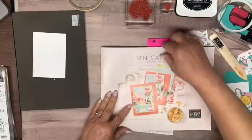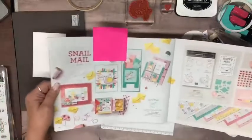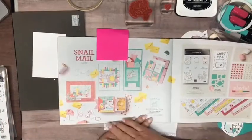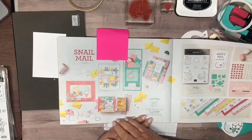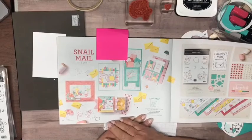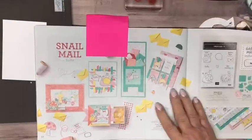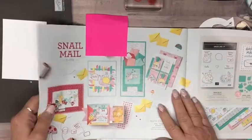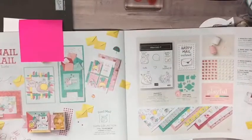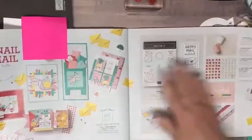Today I am going to feature Snail Mail. This cutest little set, when I first saw it, I thought, oh, I don't need that. I really don't need to have that. But it grew on me. And of course, when I see what other people have made with the projects and with the stamps, I thought, okay, so I've got it. And it really is cute.